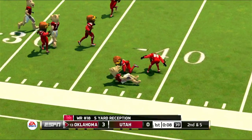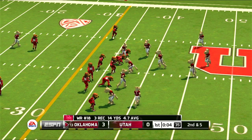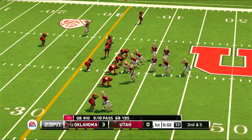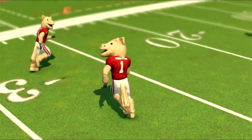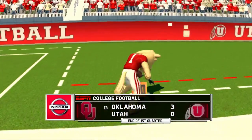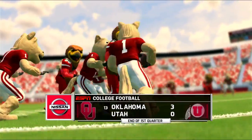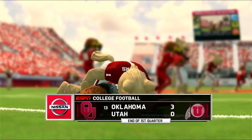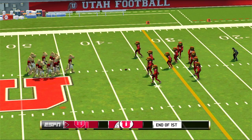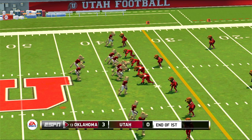Here we go. Got it, and brought down immediately. Gain of 5 yards. That brings up second and five. Oh, we had a pitcher's duel in that low-scoring first quarter. The Sooners lead 3-0. And we welcome you back to the action here, just about set to start the second quarter. Oklahoma is up a field goal.